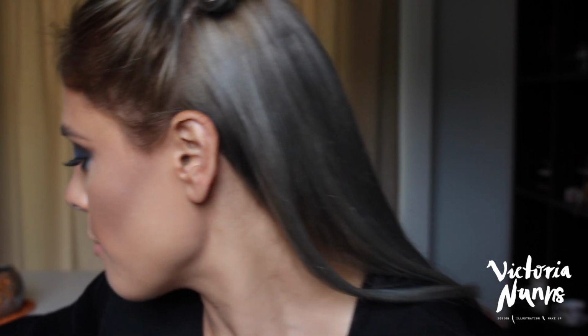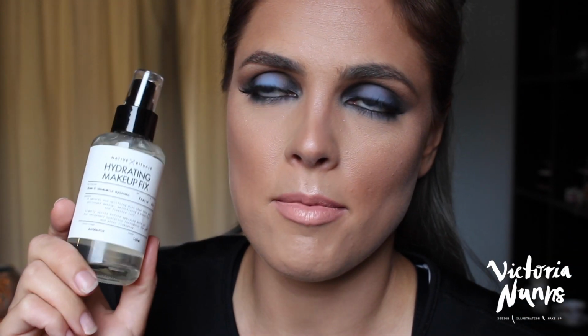for Mexico and also while I was away. One of the products I got is my Native Rituals Hydrating Makeup Fix, and also the coconut body butter. These products are amazing. Native Rituals is probably my favourite setting spray, and it's made in New Zealand from natural products.